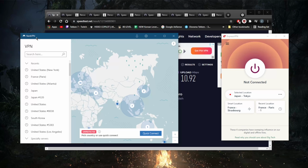And today we're going to be taking a look at the speed tests here with the results between ExpressVPN and NordVPN. And we're going to get to see which one is actually better. Of course, both of these VPNs are much faster than most other VPNs. So keep that in mind.